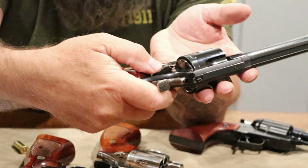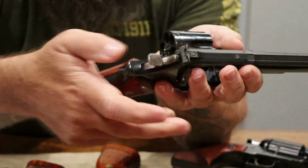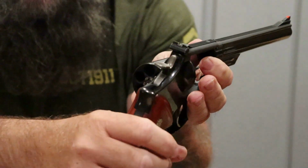You can look at it. Smith & Wesson. Push forward, release the cylinder, it spins. Got a nice big hammer on it. The sights that they're known for, you can see the sights. Nice handgun. Then the pistol grip.